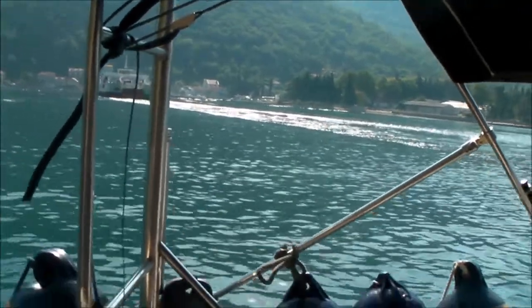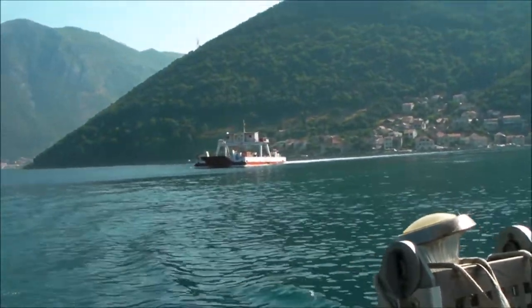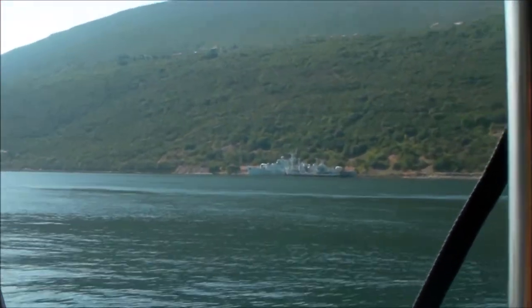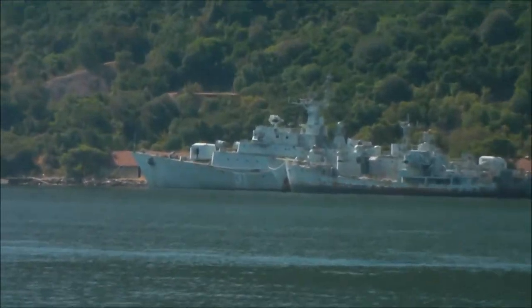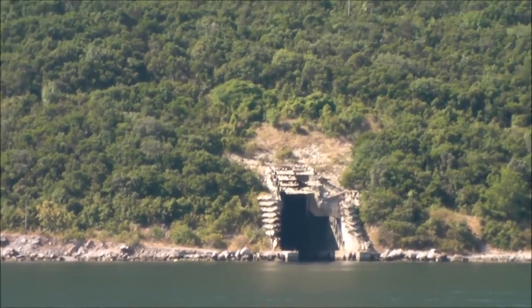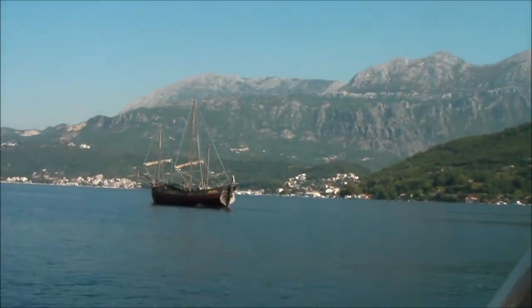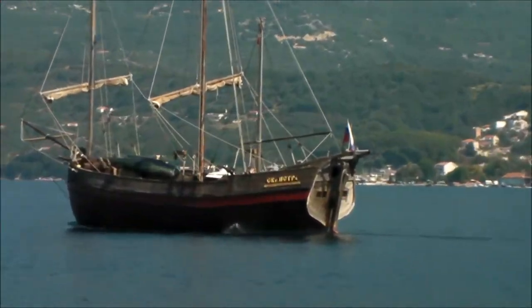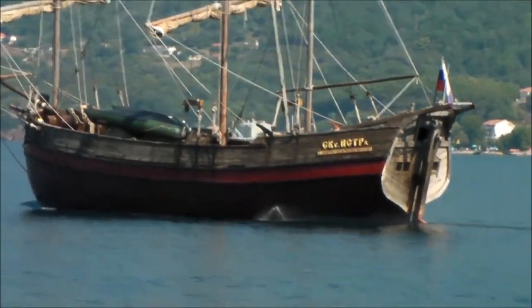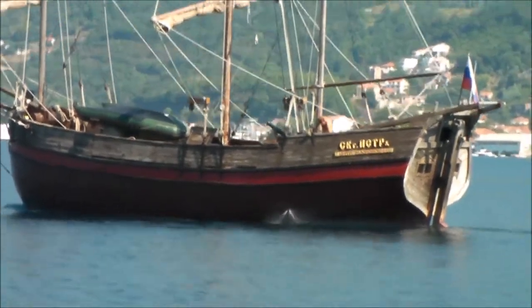Dodge a couple of ferries on the way out of the Gulf. Just a couple of naval ships moored over there, not that far from one of the Second World War submarine bunkers. We were quite impressed at how people would spend the time to restore these beautiful old ships and to keep them going right to this day.